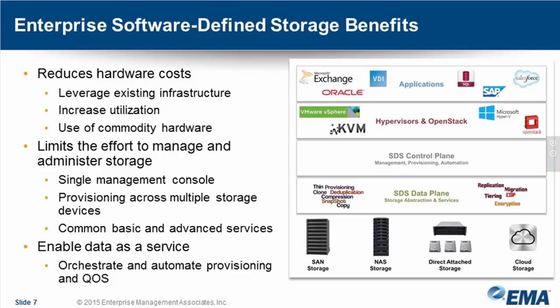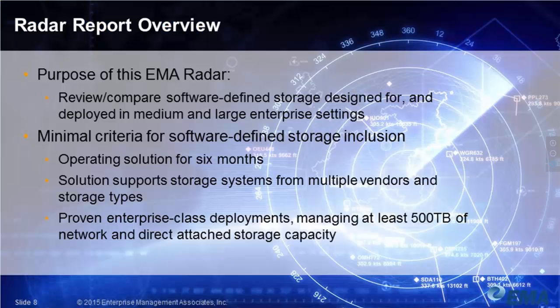The second bullet is how do I benefit from a management standpoint? Simply using a single management console now greatly simplifies things for administrators, and the ability to deploy and execute these services across all the different storage types with a single tool is very, very valuable. And I'll also enable data as a service. I'll talk about that a little bit more in the upcoming slide as opportunities.